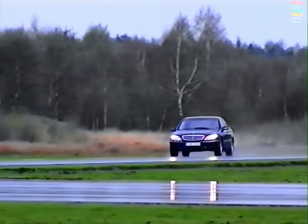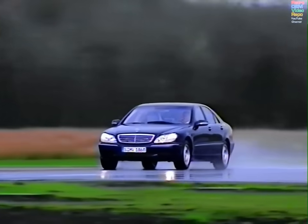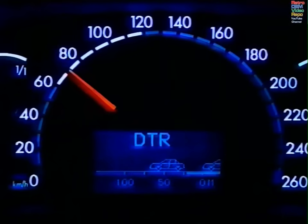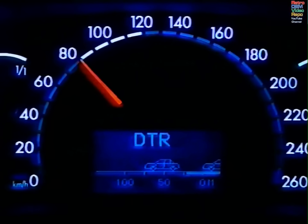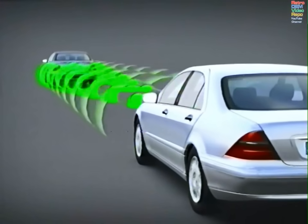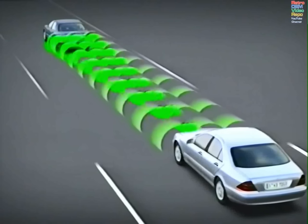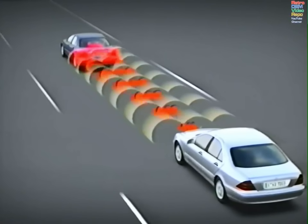The cruise function does not adapt automatically to the road conditions, so the cruise control should not be used on slippery road surfaces, for example. The cruise control can be supplemented by an automatic distance control, known as Distronic. This is intelligent technology which, in cruise mode, automatically detects and maintains the safety distance from the vehicle ahead via a radar sensor.